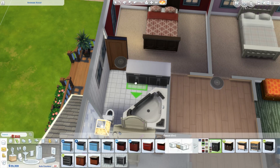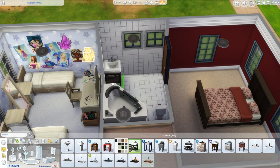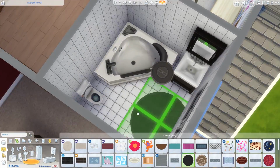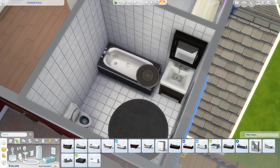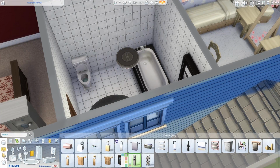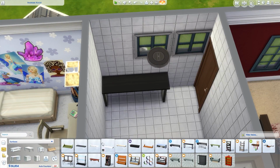So back to the build. I wanted to give the grandma and grandpa's room an ensuite, and I really wanted to use that corner tub, but I feel like the bathroom being a 3x3, it just wasn't really going to happen. So I switched it up, and then I did give in and make this bathroom a lot more modern with the black and white theme in here.